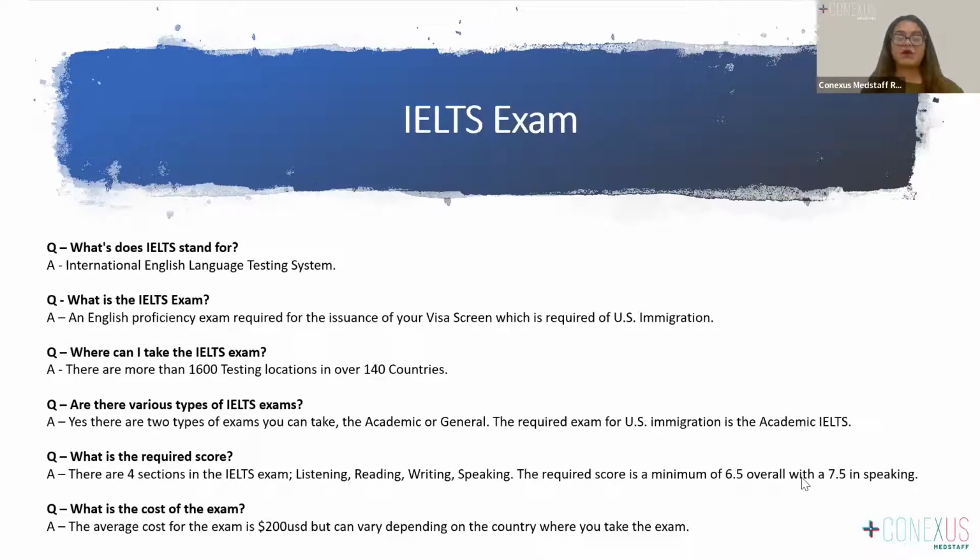What are the required scores? There are 4 sections of the IELTS, and unfortunately, you cannot choose to take one section and not the other. All 4 need to be completed, which are listening, reading, writing, and speaking.